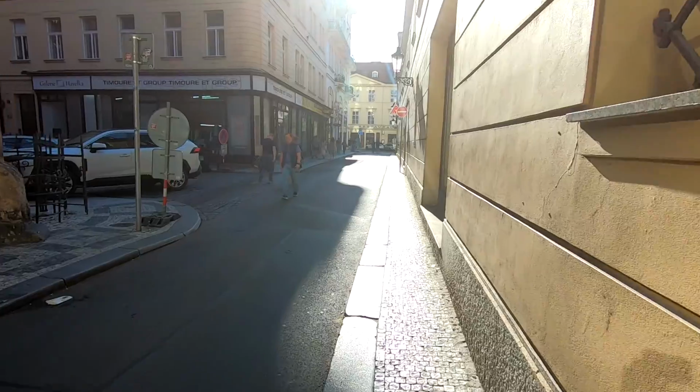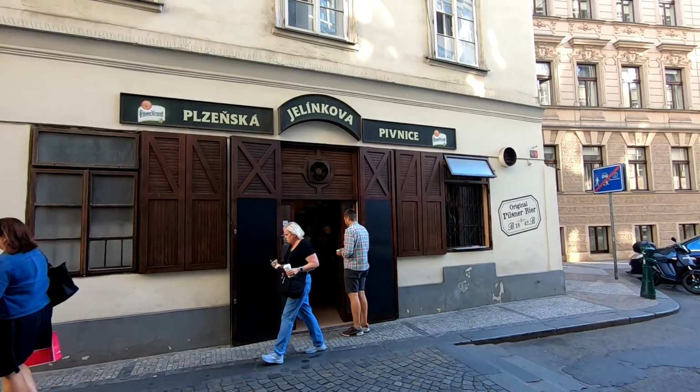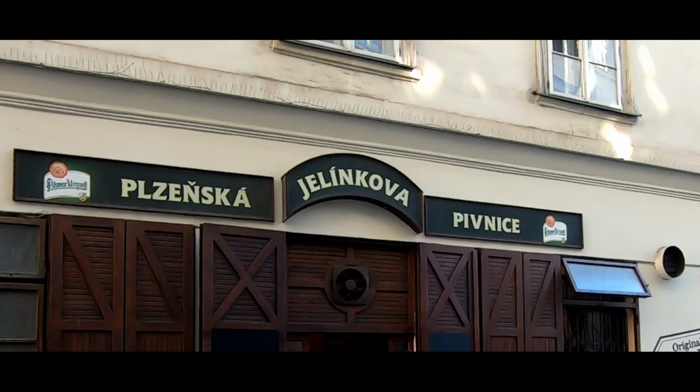All right, so we're heading to the next bar, which is known as a traditional Czech bar also, and highly recommended if you want to get that real Czech Republic experience. Come to this next place too. The next place was set up just like the pub we were just at, but it was much smaller inside and it was crowded, so we couldn't get in.